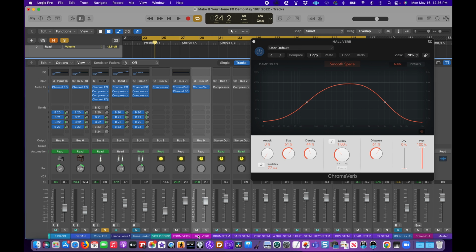I'm going to take off the room verb for a second so that you can hear just what the hall is doing. Nice. What this allows me to do is to use both of them together. I'm going to bring down my room verb, and I get a little bit here, and I get a little bit more on the hall. Let's put those together and see what that sounds like.